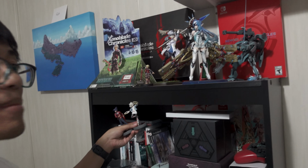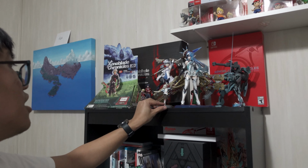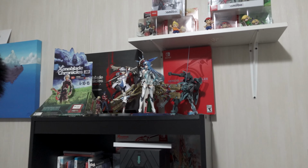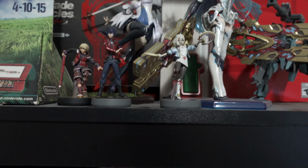I barely have room up here, so you two can go. I also need to just dust this because it's pretty dusty. Yeah, those two can go there for now. Let me, here we go. Yeah, it's dusty, but you go next to the other figures.